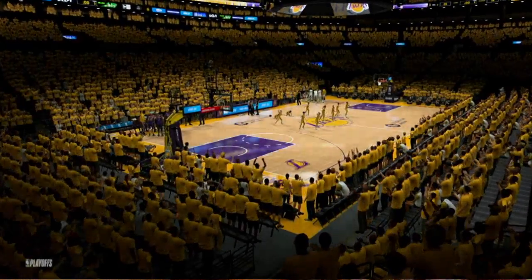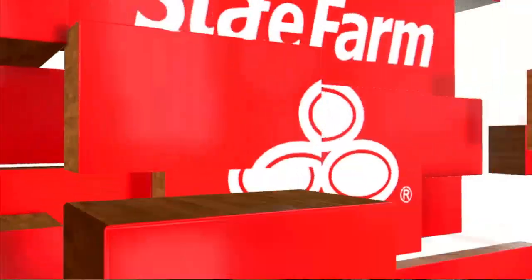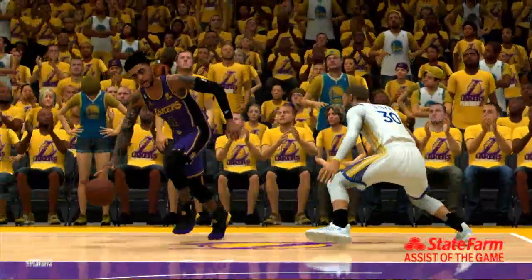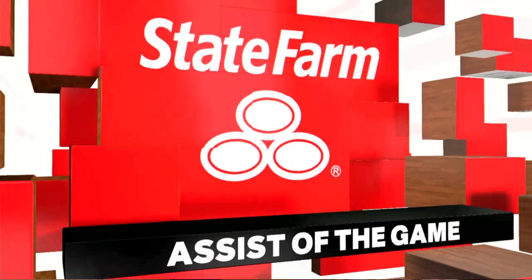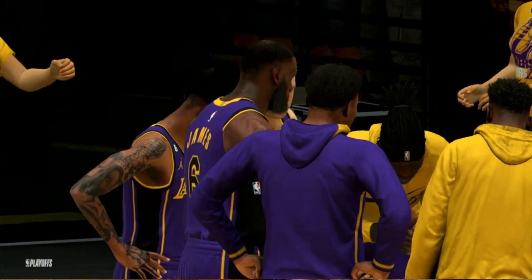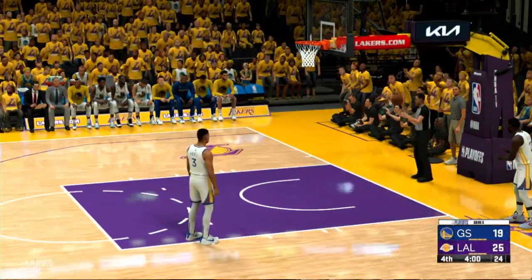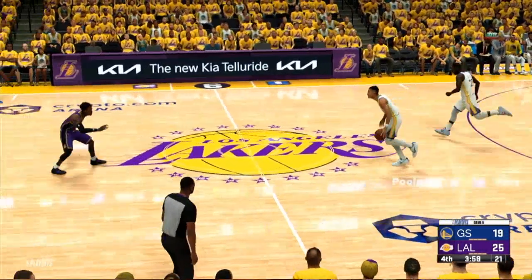And a moment now as we take a look at our State Farm assist of the game. Woo, I'm fired up to see this dish one more time. It's always great to see your two guards share the wealth. Well, sometimes that's what can separate some of the best players, not just creating for yourself, but creating for others as well. Well, this has been a great contest so far. I imagine the fourth quarter could have more action in store for us.